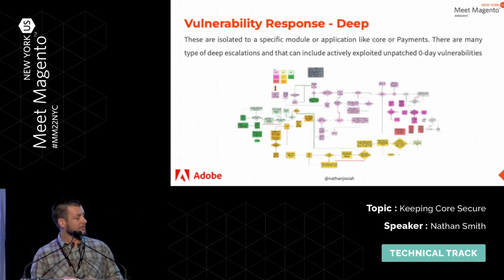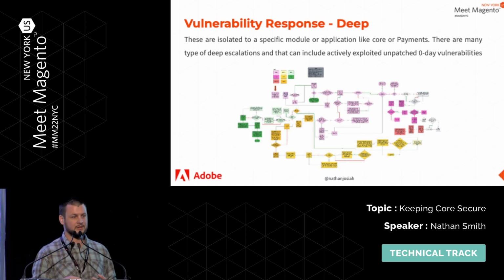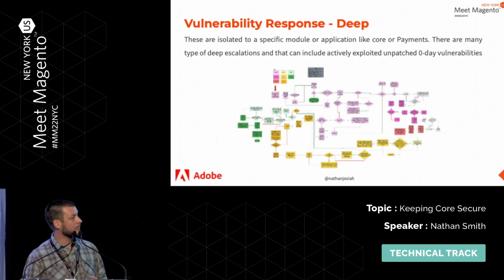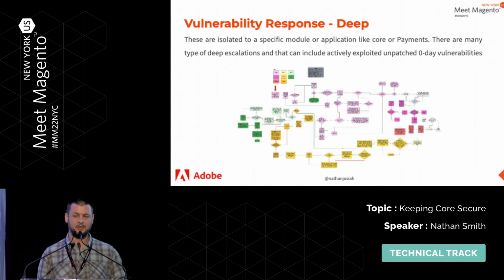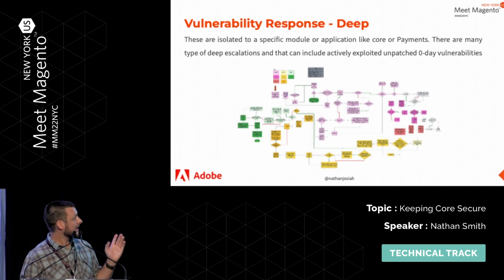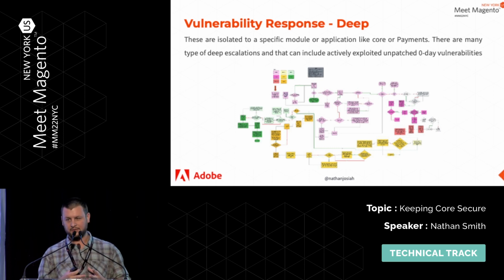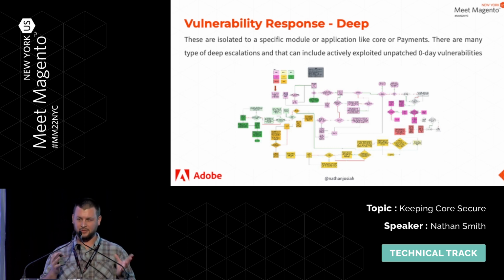Deep vulnerabilities are a little bit more specific. These generally target a specific product or service, and the extent to how we deal with those depends on what scope is affected. This is a very blurry overview of our flowchart of all the different ways that we can potentially handle those. I'm not going over this, but just to show there's a lot of things that it can cover.